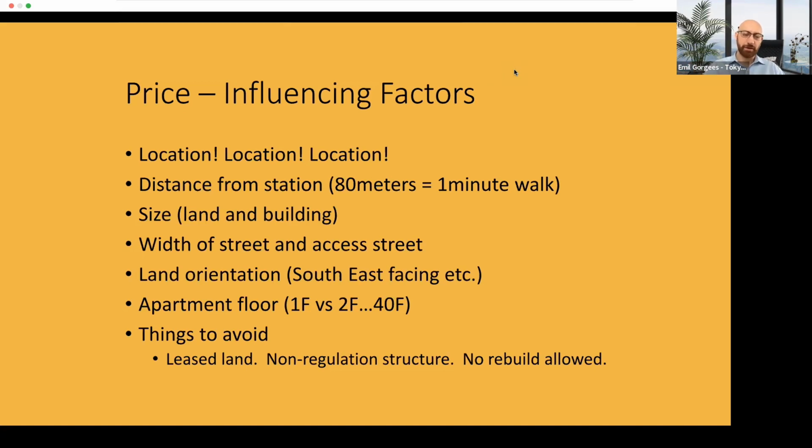And one thing that I did not put here as well is the age of the building. The age of the property does make a difference, but it depends whether it's a house or a mansion. There are a bunch of factors on top of just the age.